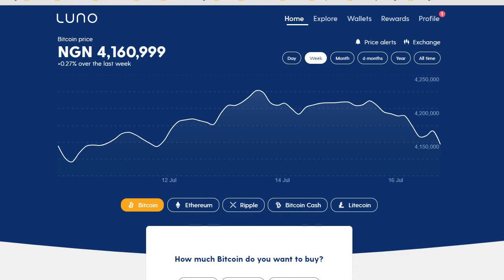So the first one is sending to email when on the same exchange. Say I have a Luno account and I want to send Bitcoin to someone, and the person also has a Luno account. I don't need to send Bitcoin to the person's Bitcoin wallet address. What I should do is to send the Bitcoin to the person's email address. When I do that, I'll pay no transaction fee at all. Let me show you how this works.